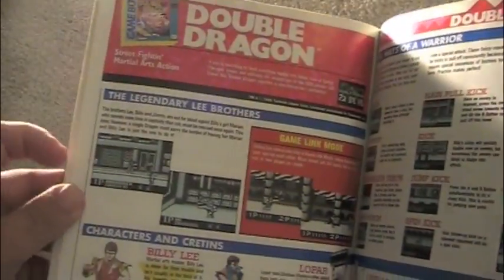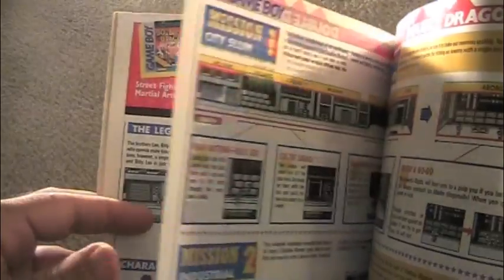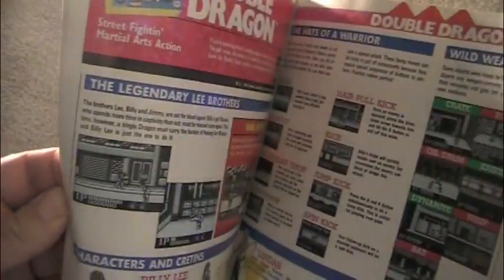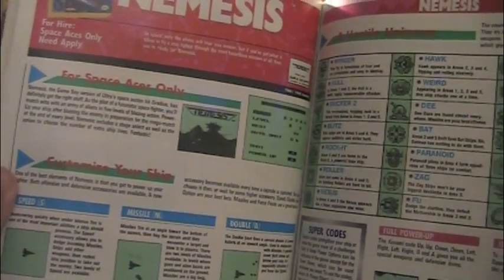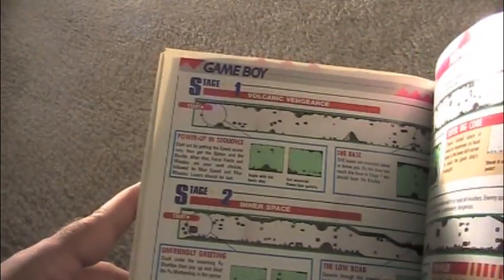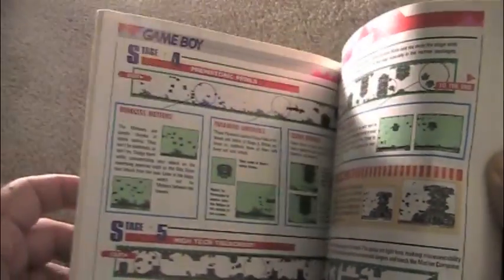Okay, on to Double Dragon. A game that's been ported to most platforms. Who made this? It was Tradewest, I think it was. Yeah, Tradewest. They actually brought this out. Nemesis, another Ultra game. And what game was it like? Kind of almost like an R-Type style game. Really fun. I have this game as well. Man, some of these classic Game Boy games are just epic.